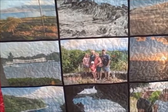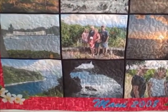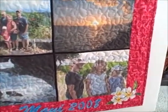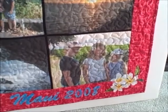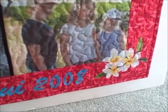And I did stipple it, so it's one of those quilts that look a little better further away than right up close, because really up close, you notice the stippling a whole lot, and in some spots it does go across the girls' faces, which is something to try to avoid, but sometimes you can't. These letters were cut out on my Sizzix machine.